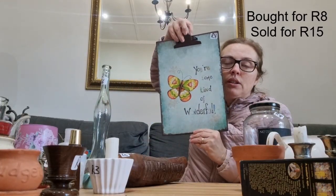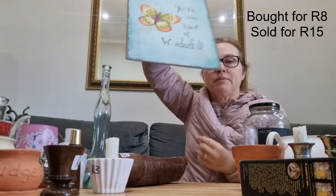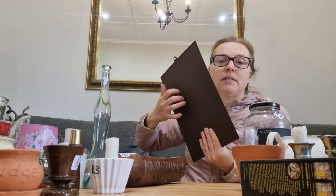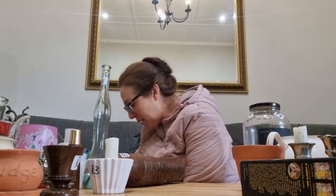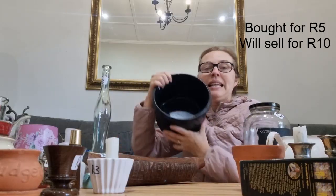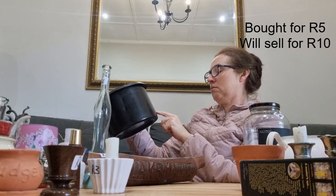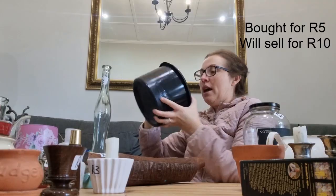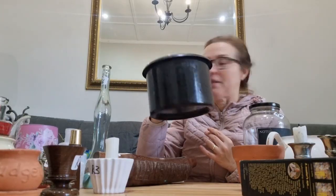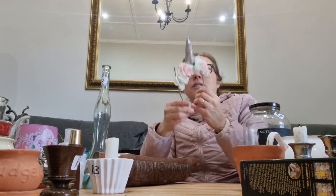Clipboard. This was 8 rand. Okay, so that is a clipboard, which I will just resell. Good quality. And then I bought this. This is enamel. This goes inside of a pot. It says minimal. And this was only 5 rand. So this again can be a planter for 5 rand. I couldn't leave that. But I might figure out from where it is. Okay, and then again for Lizzie, I've seen this a few times there.